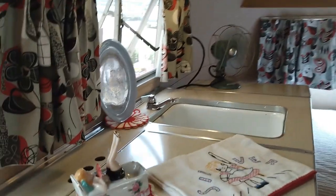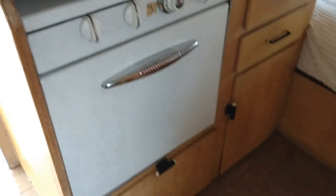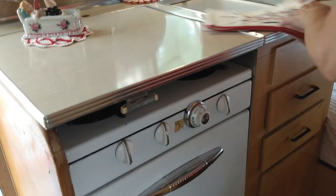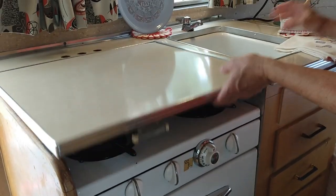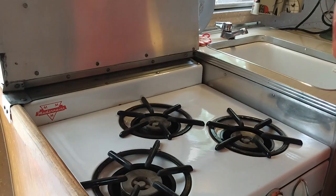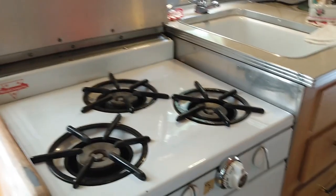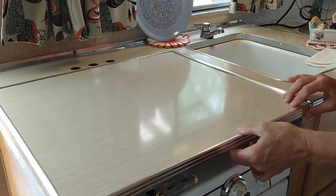And as always, it looks bigger inside than it does outside. Does it? All the campers are like that, I think. They look so tiny outside. Look at the oven. So that's original? That's original. And then the counter lifts up to use the stove. Yes, I'll move this out of the way and show you how that works. Look who I brought over. Okay. There's the stove. That's pretty cool. And then it has the guard to protect the back.